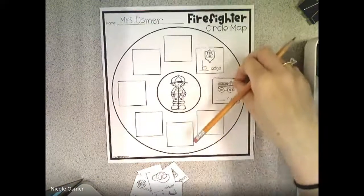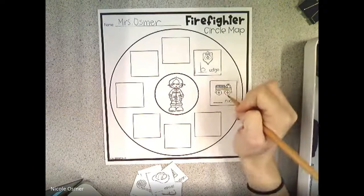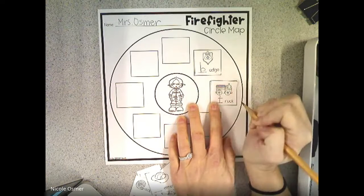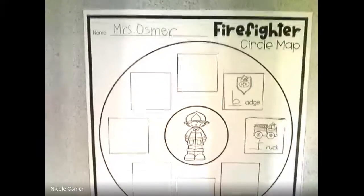They have a fire truck. This one's a really hard sound, truck, because it's the blend at the beginning, but we're going to add the T. Top T, another skyline letter, goes down to grass, crosses at plane. Add your lowercase T to truck. I'm going to zoom in for you here.